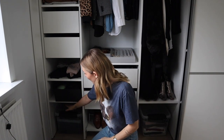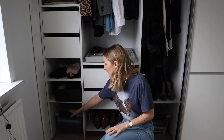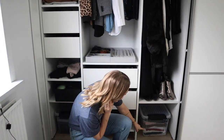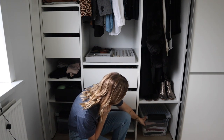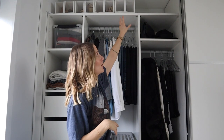So yeah, I have a storage box over here. This one is only with jeans and denim skirts, denim shorts, things like that. And then the storage box that I have over here is summer things. So I have some silk blouses, some different lace tops, some summer dresses, some shorts, different summer items. Just moved you guys up a little bit so you can see the top part of the wardrobe.